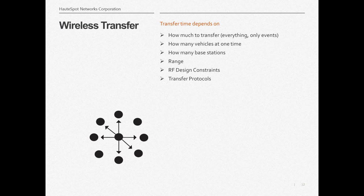So as a design constraint, from HauteSpot's perspective, that's another big challenge, making sure that you have the right kind of network, and that's what we do, is design wireless networks. So building a system that can support that when 50 vehicles all show up in the yard at the same time and they have 20 minutes to make a transfer during a shift change, what am I going to transfer? Are there other locations where those vehicles may go so that I can do incremental transfers and start and stop as they drive around on their route?